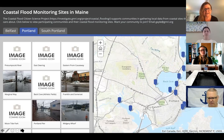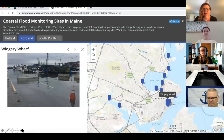You can click on a tab on the map or on a picture on the side, and you can get some more information about that location, where it is and what it looks like. That way, when you arrive there, you'll be more familiar. Again, we're adding some more information to the site to support that work.